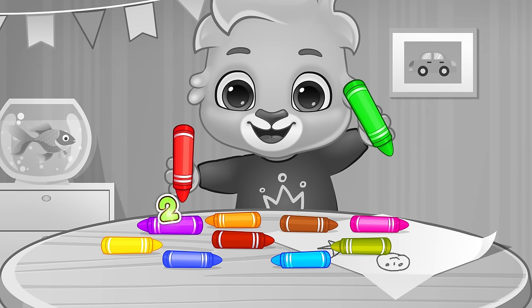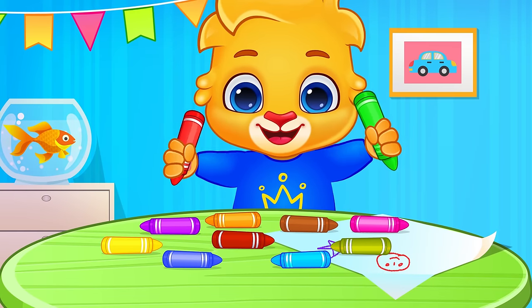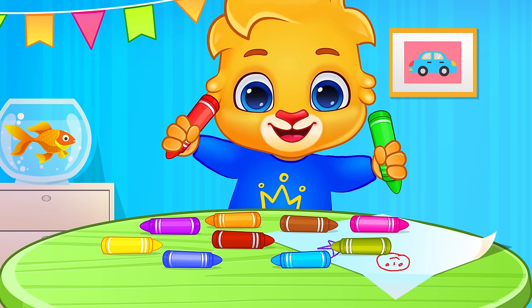One, two, three, four, five, 6, 7, 8, 9, 10, 11. Lucas has 11 crayons in his collection.